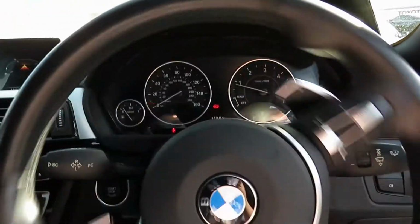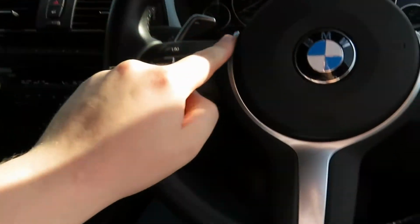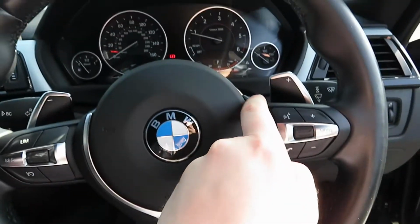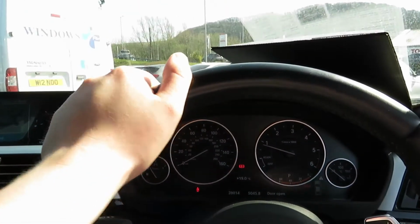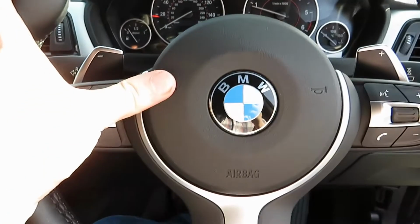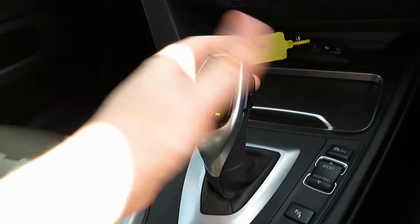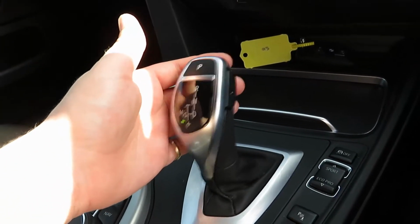Leather wrapped steering wheel with side grip extensions, silver accenting and grips on the back. Has an 8-speed automatic transmission with sport mode and manual shift.